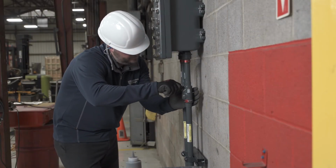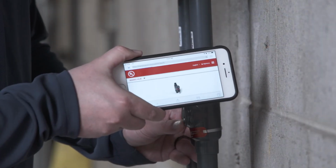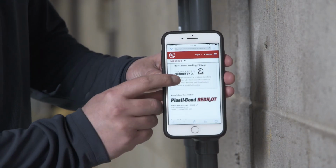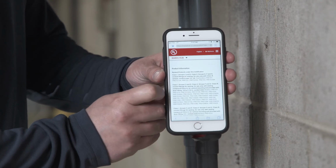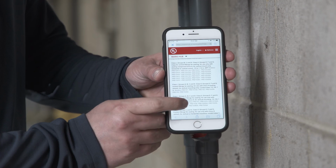Another useful feature that can be found on all product labels is the enhanced UL certification mark. This feature provides streamlined access to the UL Smart Marks hub, which provides important compliance data, product information, and proper installation instructions via smart devices.